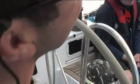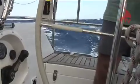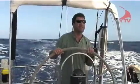I think the sailing's pretty much as I expected. I didn't expect winds over 25 knots, and we haven't had that. The sea is probably a little bit lumpier than I thought. I thought that with the trade winds it would be a bit flatter, but yeah, very much as I expected.